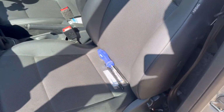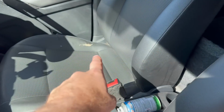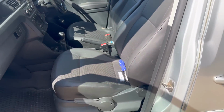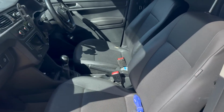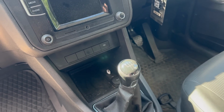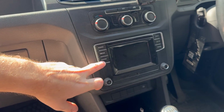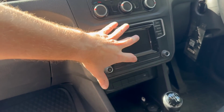We've got the genuine pleather seats, which that one has got a bit of damage to it. But these seats will be for sale at some point because we're going to be changing them. We are only 5-speed, which most of them are. But we've got the lovely button in the middle. The air conditioning. We've got hands-free and all that lot on there.